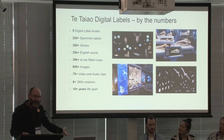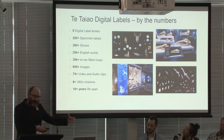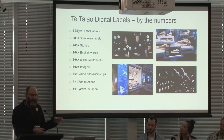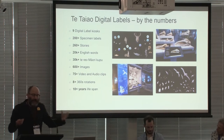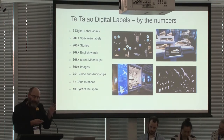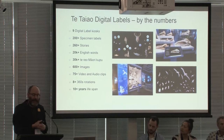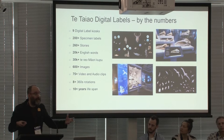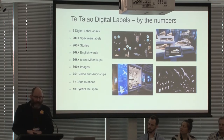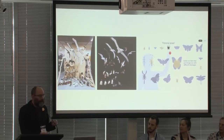We opened in May this year. We began planning for the digital labels in 2017. We planned for big concentrations of specimens in the exhibition, and our strategy was to use digital labels to interpret these mass displays. This would help us avoid cluttering the walls with hundreds of print labels and help us provide a media-rich, interactive experience, a choice-based experience for our visitors.